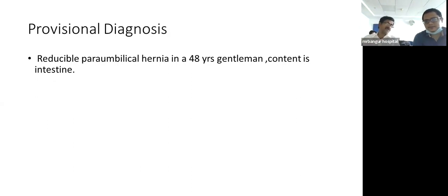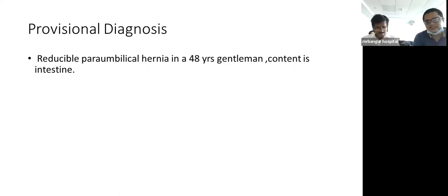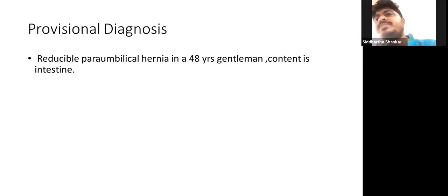Yes. What next? Then you will do the anatomical repair. Then you excise the redundant sac. Yes. Coming to the anatomical repair, how will you do it? What is the process for repairing? What is the term used for the repair?